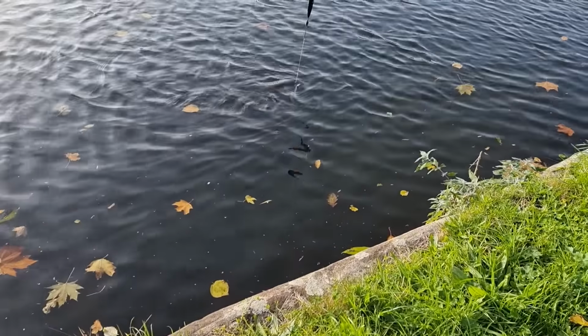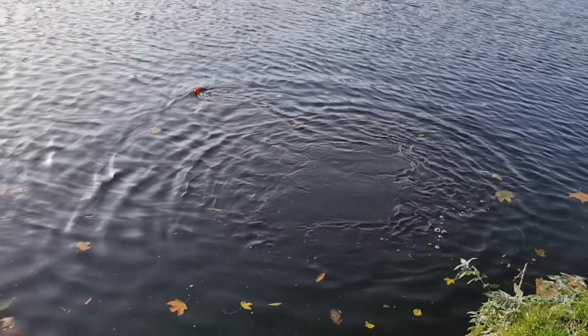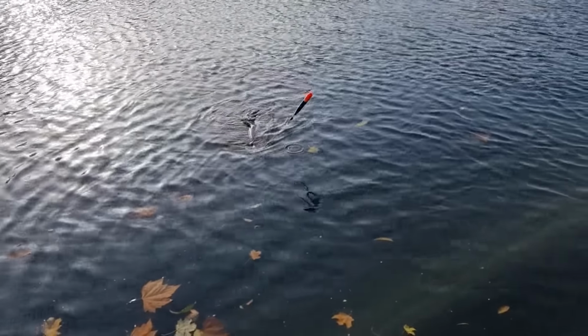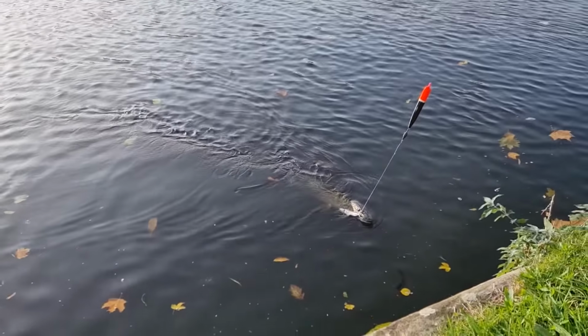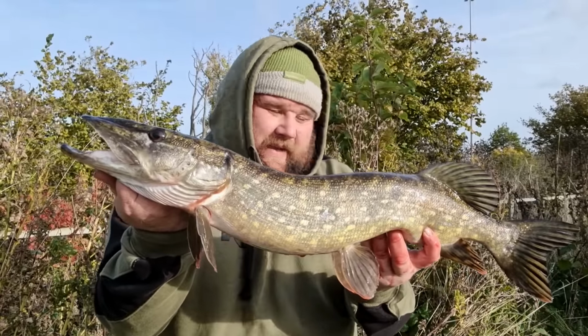So into the second swim of the day, and the float is finally gone, and bit of a hairy moment because Mr. Swan swam across the line, but good to get a pike on the end of the rod, only a small one. So there we go, the first pike of the day.